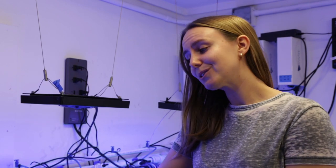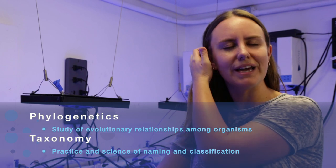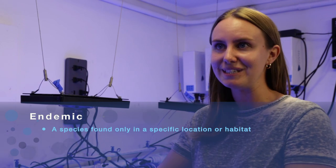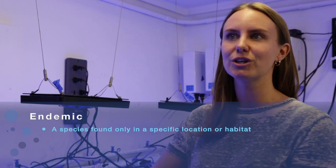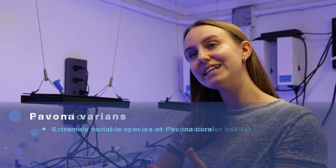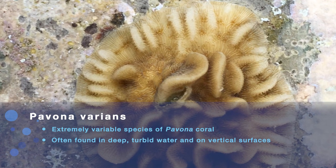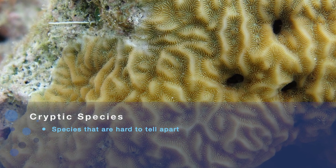They're also a group which is really understudied and they haven't had their phylogenetics or taxonomy properly looked at in a long time. And so my initial thought was, there's probably lots of smaller ranged endemic species that are conforming to that pattern. We just haven't looked at it closely enough. And in particular, Pavona varians, because it's so variable, it's in the name, is probably lots of cryptic species broken down in that, and it's probably lots of smaller ones.